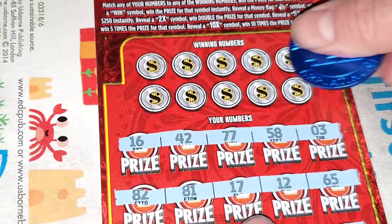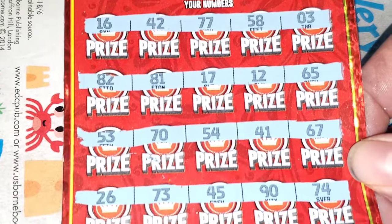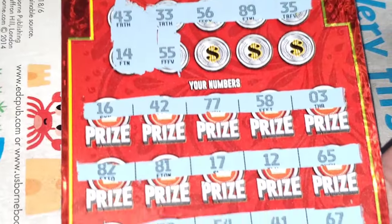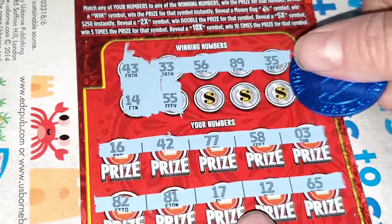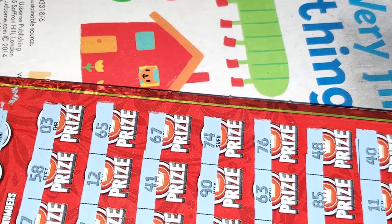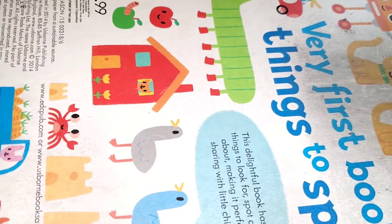Nope, let's find a match. We got to get something here. Come on. 33, 35, 14, 43, 55, and 34, 39, 83. Wow. We've lost on every single ticket. We have one chance left. Yikes. All right. It all comes down to this, folks.